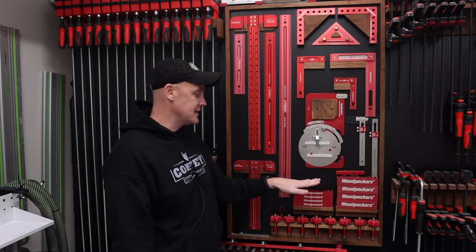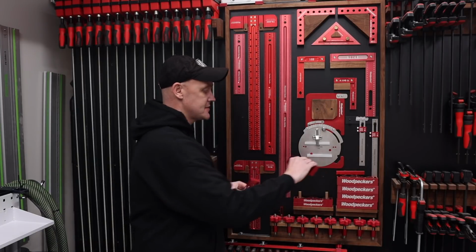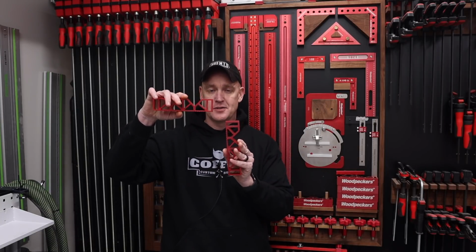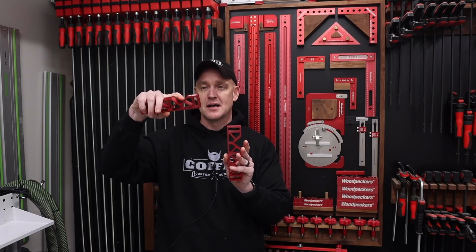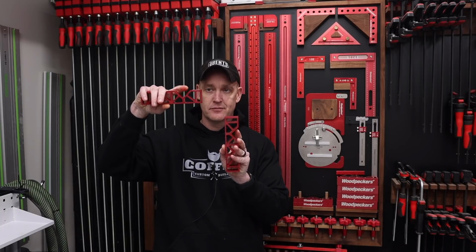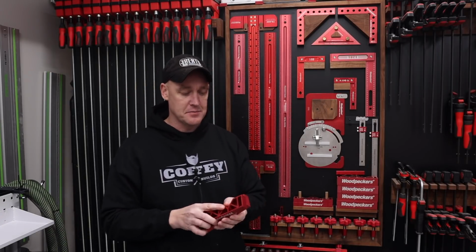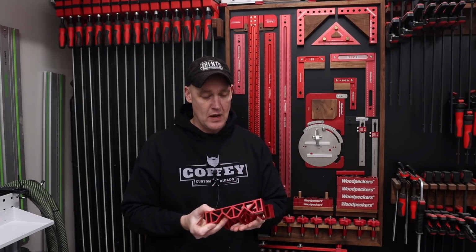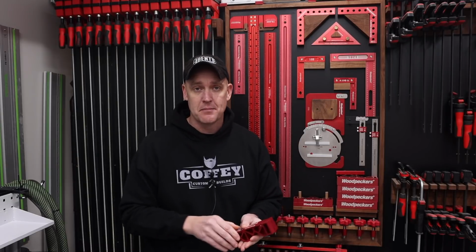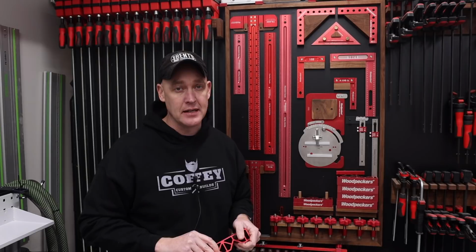So the first thing is these corner clamping blocks, which essentially, if you were trying to clamp up a mitered edge, you would place these on the board like this, and then you can put a clamp across, this way from up here to down here, and it's going to apply that pressure. I find them to be more trouble than they're actually worth, which is why I have not really messed with them all that much. It's not that I don't think the design is cool, it's just that I don't find I really have a need for them that much.